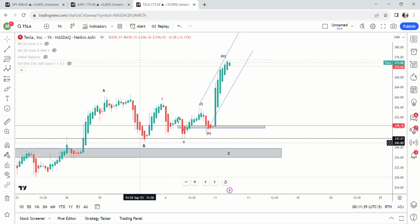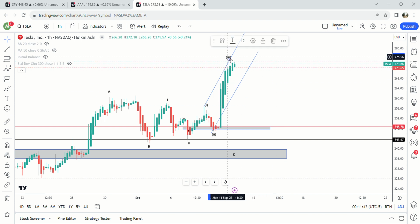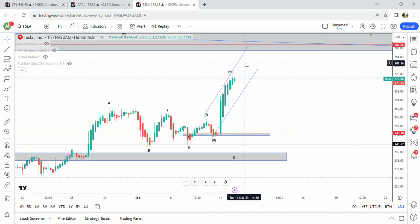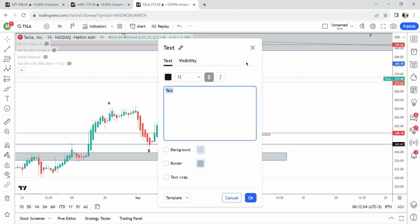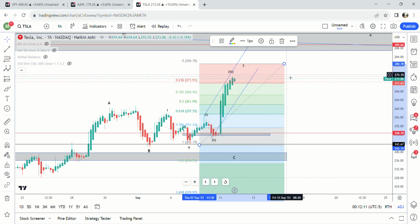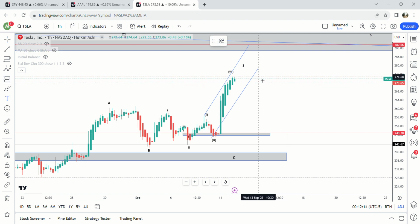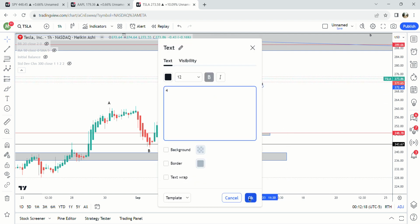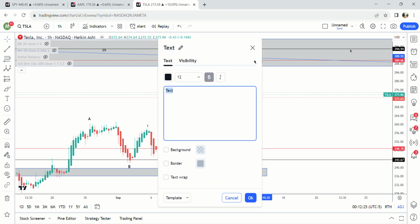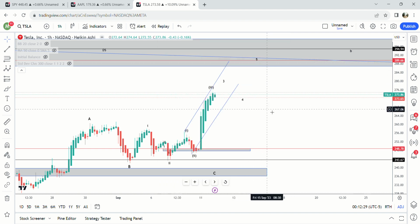So Tesla, this is my count now. And I think the third wave is probably finished here. So we have 1, 2, 1, 2, 3. So I would be looking for a dip here to 268. And then I'm looking for about 280. That would complete the overall third wave. And then I would be looking for another dip after that to about 272. And then the fifth wave to the 1.61 fib at 290.58. And this will probably happen by the end of the week, unless it gets invalidated.